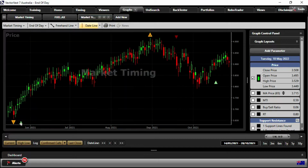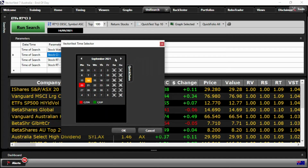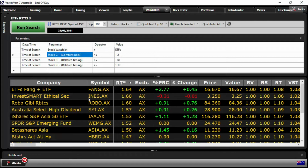Let's come into one here just a couple of months back, 25 May of 2021. It was a very nice rally there in the market, the 25th of May. So coming back to our Unisearch, let's change this to 25th of May. All right, 25th of May. Let's go back. There we are. 25 May. There it is. And if I run the search, here they all are.